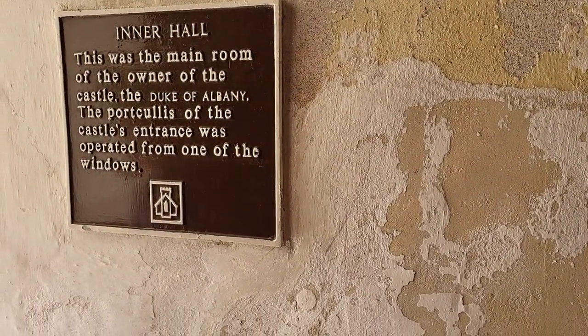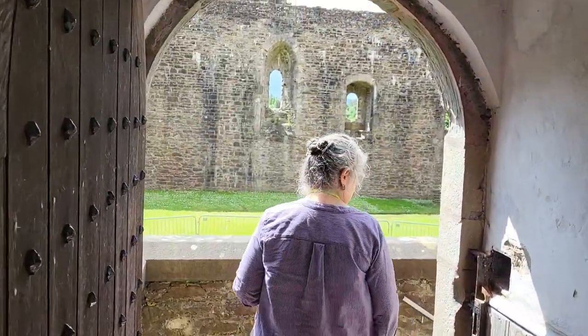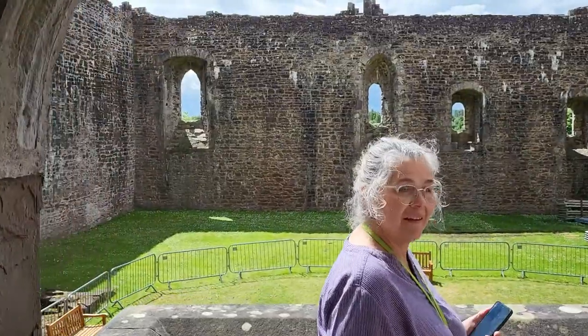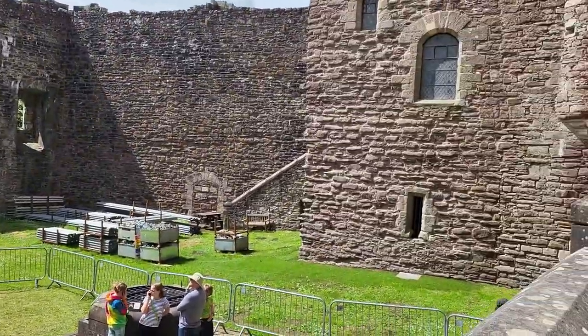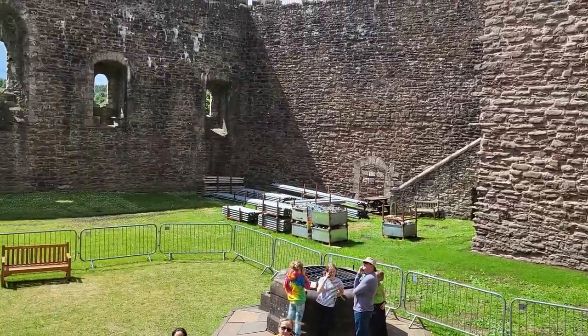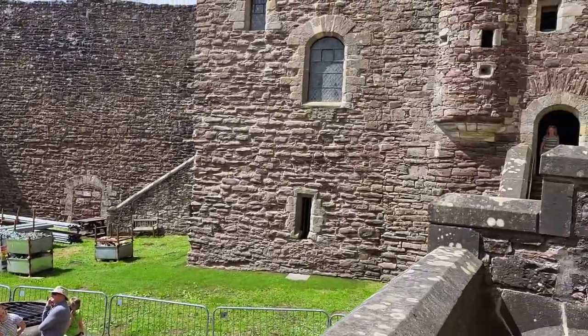Castle, Duke of Albany. Albany, New York is named after the Duke of Albany. We're back outside. Very impressive spot.